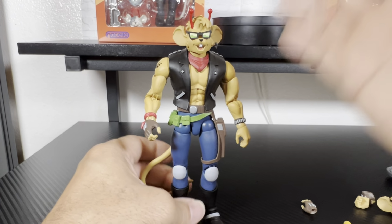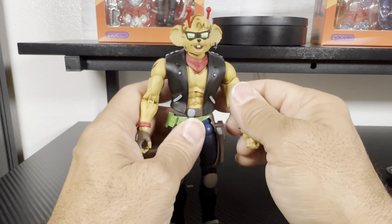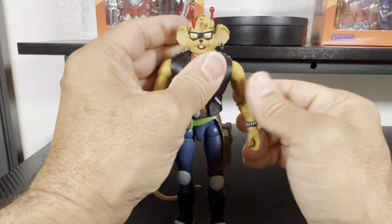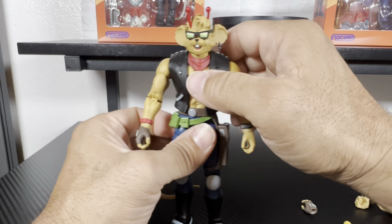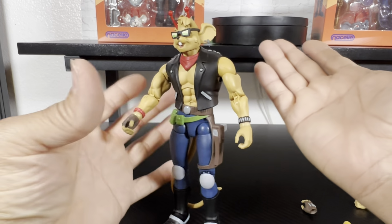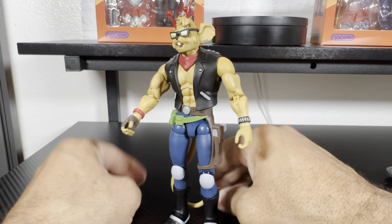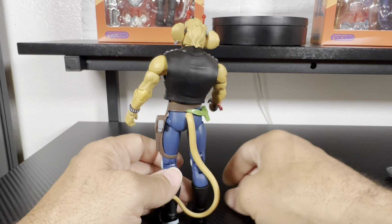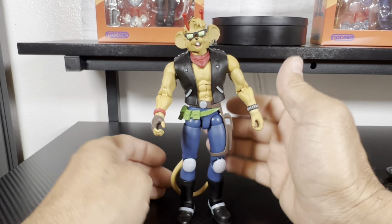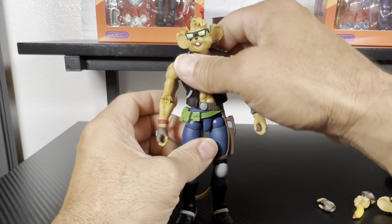But yeah, bottom line, this is great. They've done a great job on this figure. Again, they nailed it. It's very, very accurate to the cartoon. The details on it were great. I don't know much about Nacelle, but hey, they've done a great job with this figure. Overall, easily, I don't know, can I give it a 10? 10 out of 10? It is a fine figure. It is really good.